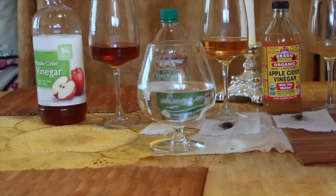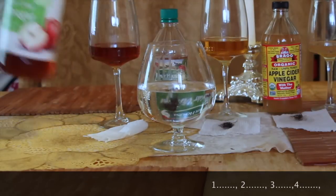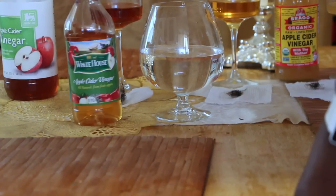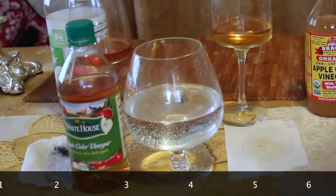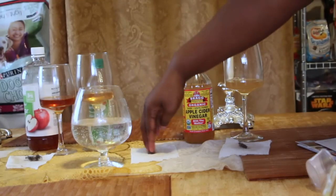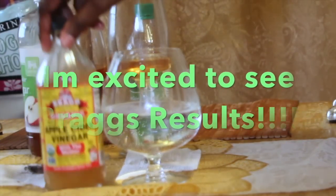And here are the results to the store apple cider vinegar. Are you nervous? Now the results to the household apple cider vinegar. And finally, the results to the Bragg's apple cider vinegar.